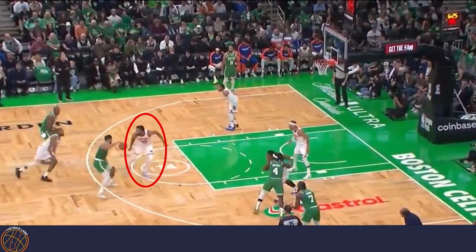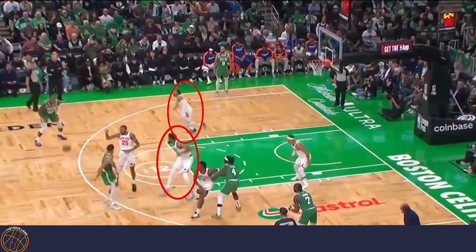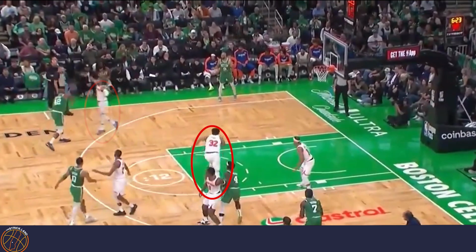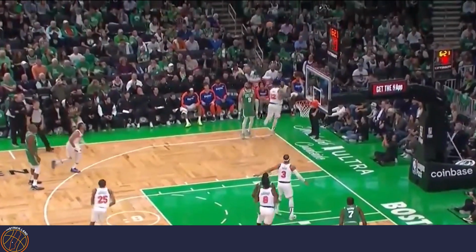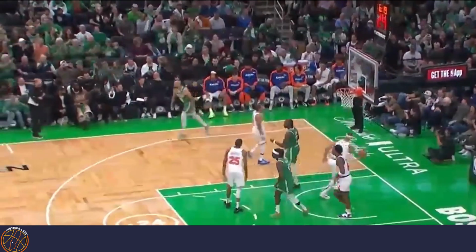You see Towns is watching. His eyes are not on Tatum. He's mirroring Tatum, giving him space, but his eyes are on Horford. McCall's back. So now, Towns, you better get your butt back, or Brunson could fly out, and then Towns flies to the corner to White. One of those 2 things has to happen. Brunson flies out. Towns late to X out. That kind of contest works against most shooters. It does not work against Derrick White.